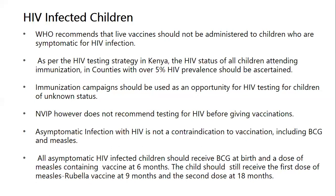Immunization campaigns should be used as an opportunity for HIV testing for children of unknown status. We have said that the National Vaccines and Immunization Program, however, does not recommend testing for HIV before giving vaccination. So testing is encouraged, but do not peg it to vaccination. Those who offer to be tested, well and good. In case testing is not available or it's declined, you still go ahead and offer the vaccination.